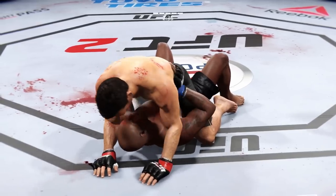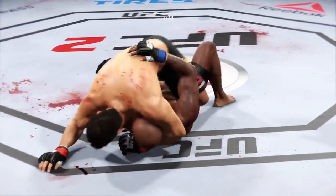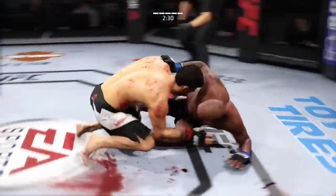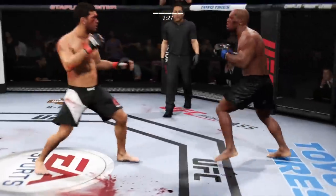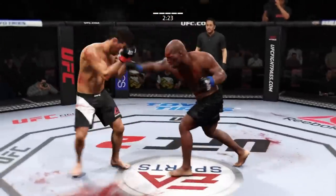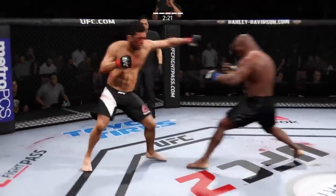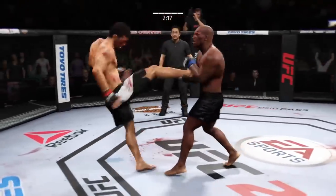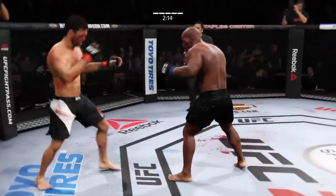Big shot from the bottom. Trying to get the mount. Machida gets caught with that left. And they're back to their feet. Nice, oh, nice leg kick. Can't connect with the jab. He got tagged there. Nice big kick. But caught. Oh! Big shot!